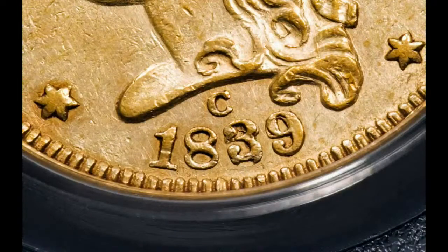So you can see, this is fascinating to me. You can see that repunched date. I don't know what they were doing, but clearly that 3 was punched once. They didn't like it. They tried to obliterate it. They punched a new 3 over it. I guess it was probably too low originally. They tried to fix it. The 9 looks like the same thing. They kind of punched it in, didn't like how it was oriented. They fixed it.